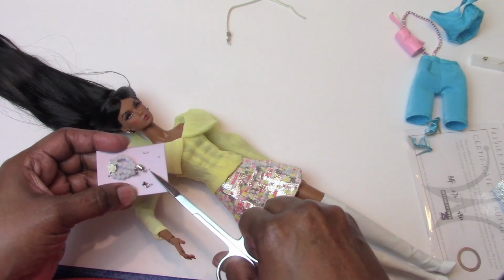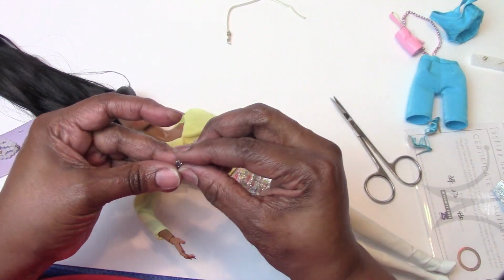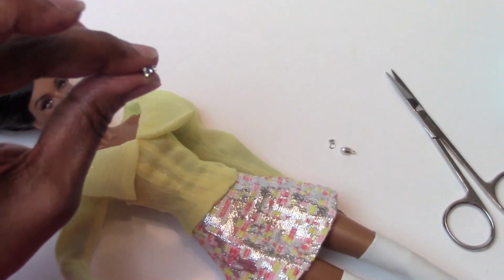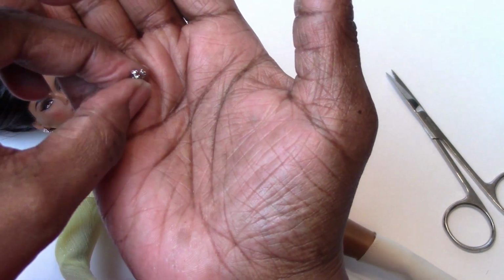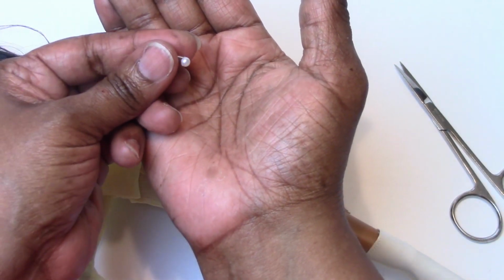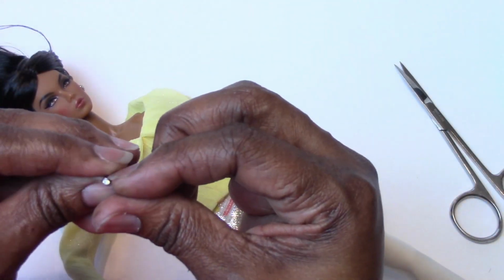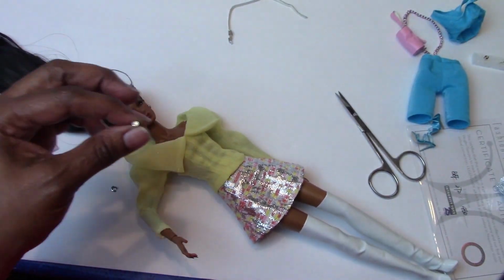Well, let's see. Depends on how easily they come off the card. So, this one's like a little U-shaped ring here. Let me see if I can zoom in so you guys can see it. And then this is the pearl ring. Oh goodness. Oops. Almost lost it. And this one has like a little type opal stone in it. Very pretty jewelry. I appreciate the small details.